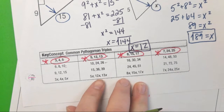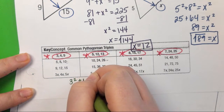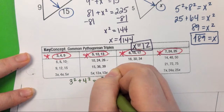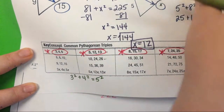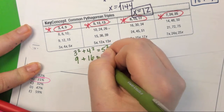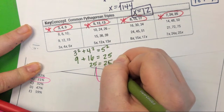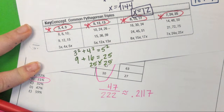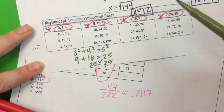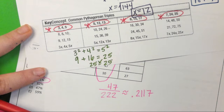So let me show you why they're called a triple. I'm going to show you with 3, 4, and 5. They're called a triple because 3 squared is 9, 4 squared is 16, 5 squared is 25, and 9 plus 16 is 25. That's why they're called a triple. It works with 5, 12, 13, 8, 15, 17, 7, 24, 25, and any multiple of those 4. Those are the 4 triples we use the most often. Is there a whole giant list of more you can memorize to amaze me?